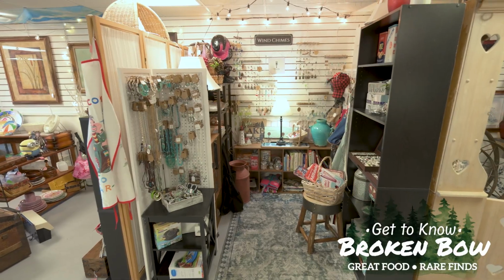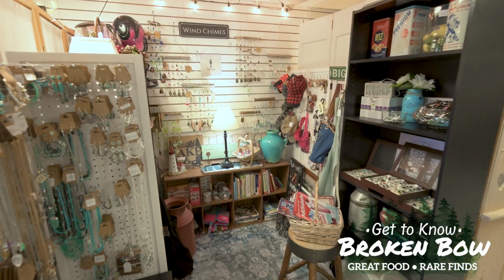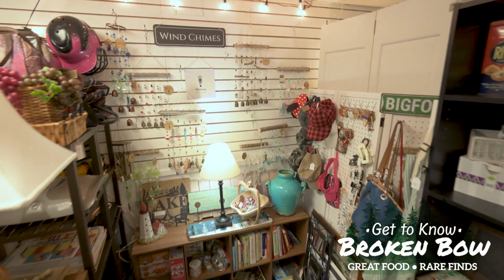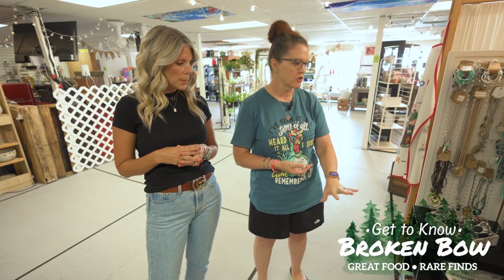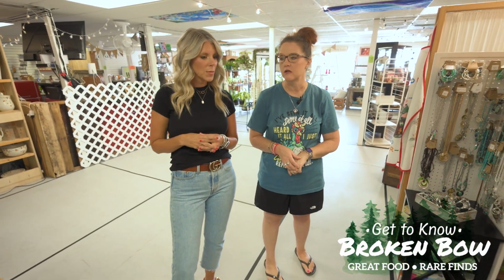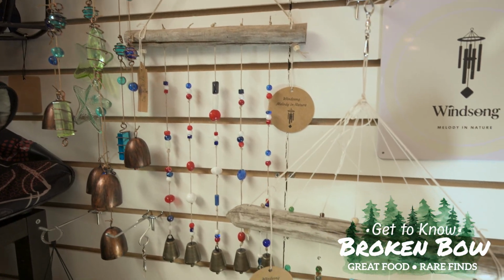And this lady here, she started out with wind chimes. She hand makes those wind chimes. All the wind chimes she makes herself. And then she brought in all this other stuff and just kind of added to it. And she has done really, really great. That's awesome. Yeah, she's done really great. Those are really neat. I've never seen any like that.